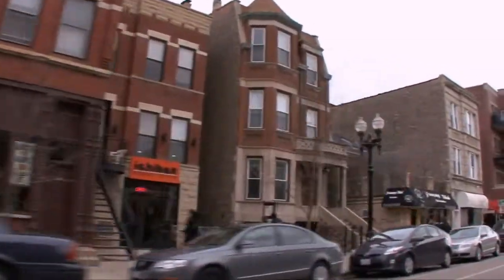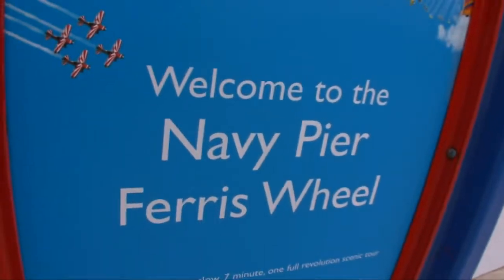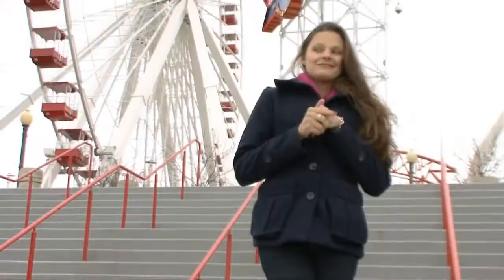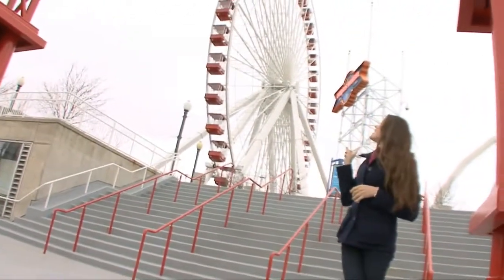When you're not enjoying a Chicago-style hot dog or taking in a Cubs game, Navy Pier is another popular option. In fact, I'm heading there now. The Navy Pier is iconic, and it's just 10 minutes from campus. Once upon a time, there actually was a UIC campus on the pier. There's a pretty cool view of the skyline from here, but I bet it's even better from up there.